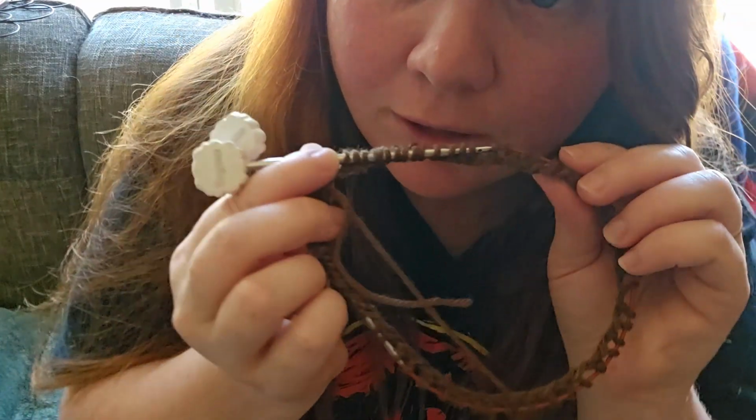I casted on an Anker sweater, but it's baby size, so it should be a pretty quick knit. I haven't knit a baby sweater yet. I have knit sweaters by PetiteKnit, though, so it's just gonna be like a mini one.